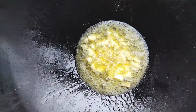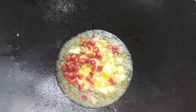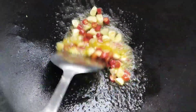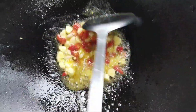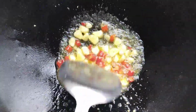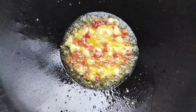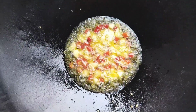Then, next is chili. Or spicy. Spicy chili. Ito guys. Spicy. Tiger prawn. Let it cook for a while. Yan, the pungent of chili and garlic is together, mixed together.